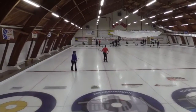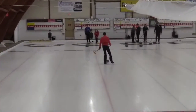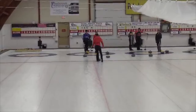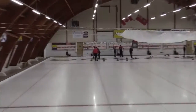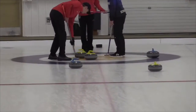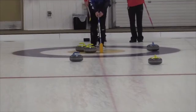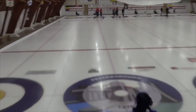So Fanshawe, it's Owen McMillan throwing the draw, trying to come into the center around that blue shot that Hunter Schumacher just threw. It seemed to be hanging out a little bit on the center line, but the weight was almost perfect. Sorry, Hunter Schumacher's going to have to deal with it here with Cassidy Spence. That was Owen McMillan's shot.